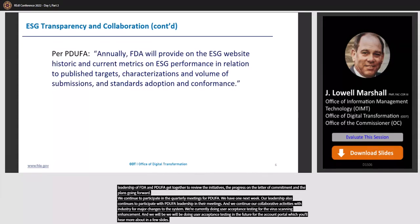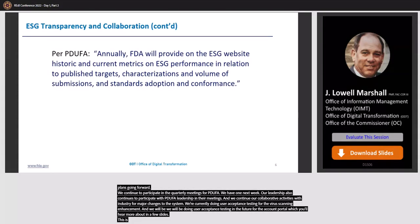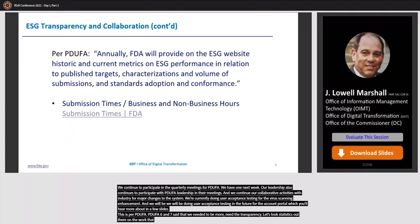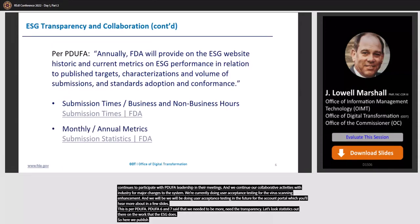And this is per PDUFA. PDUFA 6 and 7 said that we need the transparency. Let's put some statistics out there on the work that the ESG does. So here we publish monthly the submission times and monthly and annual metrics. These are on the FDA.gov site under the ESG pages.